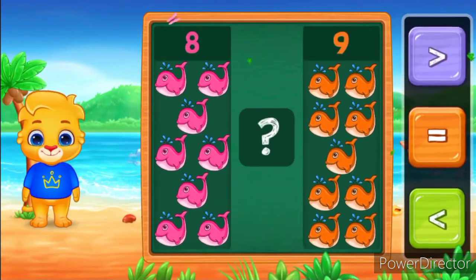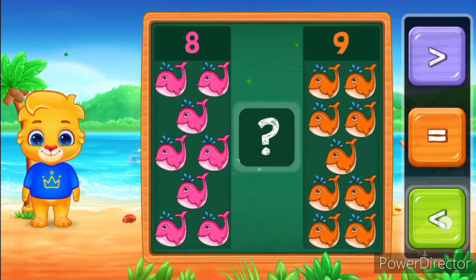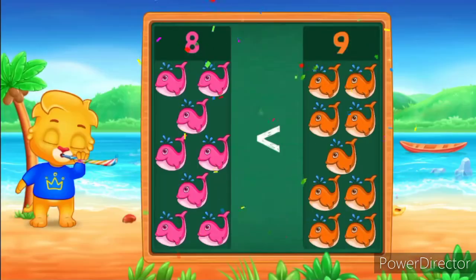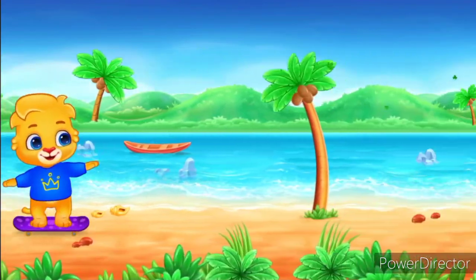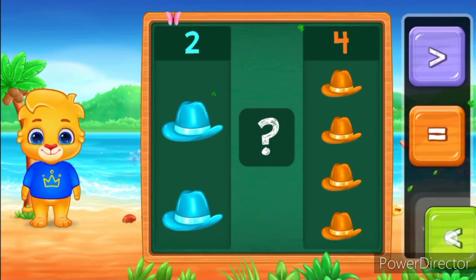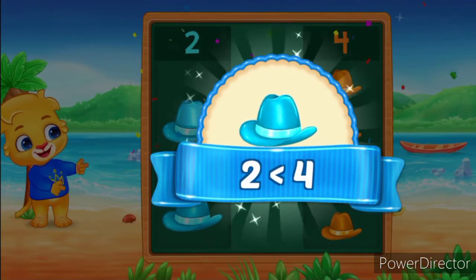Fishes. Greater than. Less than. 8 is less than 9. Hat. Less than. 2 is less than 4.